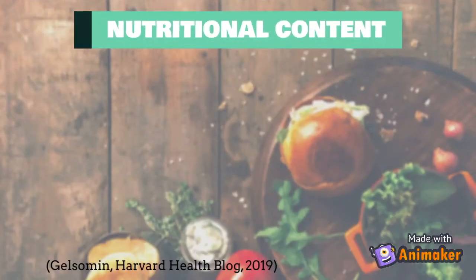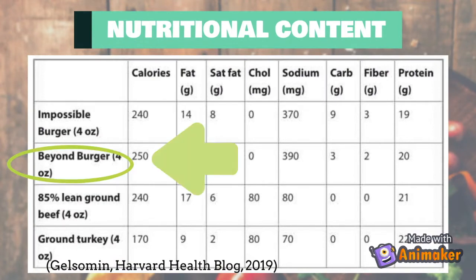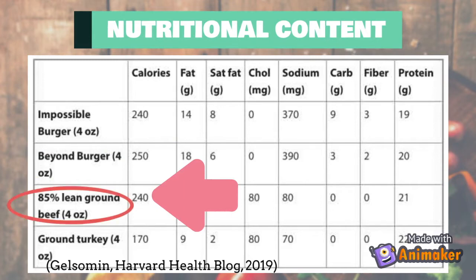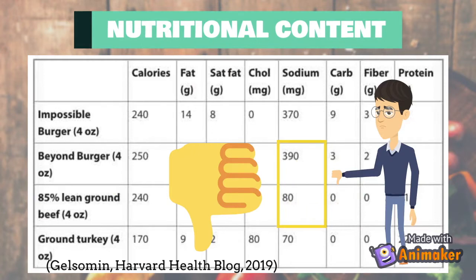Looking at nutritional content, we see that the Beyond Meat burger has about 250 calories, compared to the 240 calories in regular lean ground beef. Beyond Meat contains about 80 milligrams less cholesterol, so about 0 milligrams. However, the Beyond Meat contains almost 4 times as much sodium in comparison to regular lean ground beef.